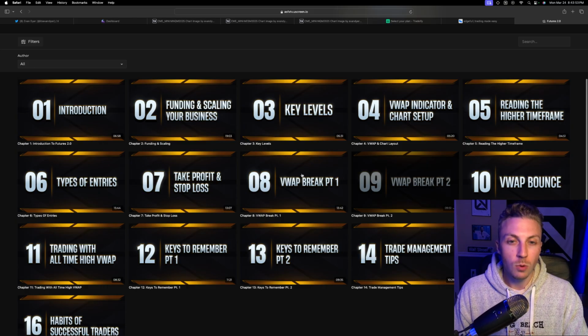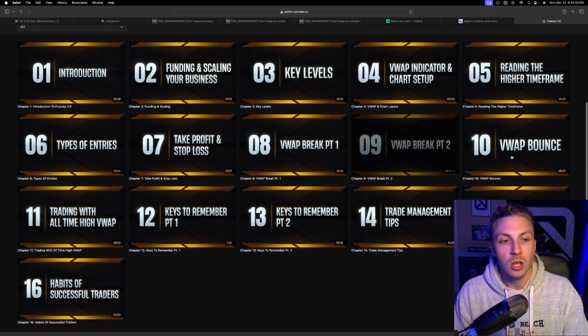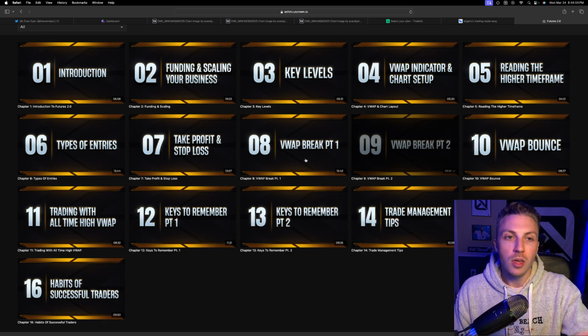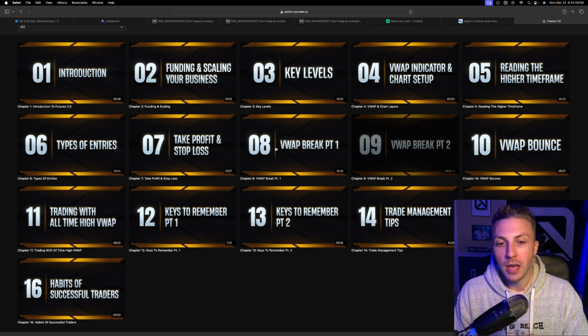So the first trades I took were VWAP breaks, right? That break of the high day purple VWAP. Now this trade we're going to look at is the VWAP bounce right above my head. So both pretty similar, just little different variations, of course. And then all the other chapters in here will tell you exactly how to get in, how to get out, how to scale, how to take payouts, all that good stuff.